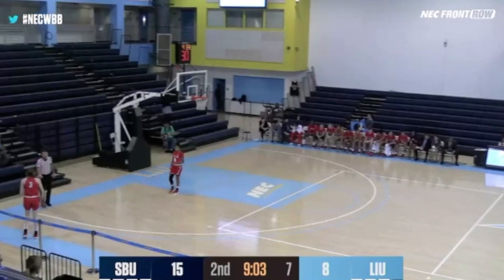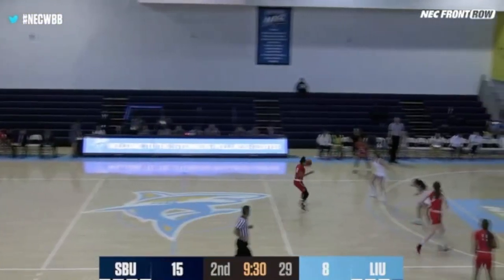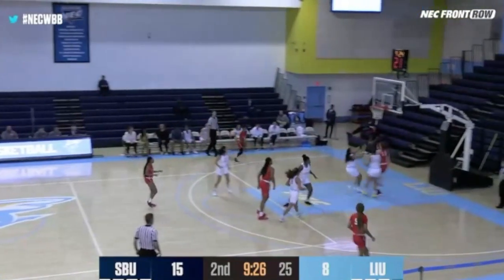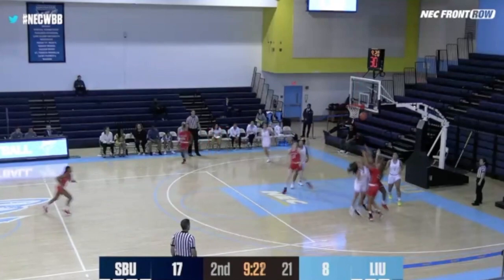So 9:33 left to go in the second quarter, and Stony Brook is up 17-8. Gigi Gonzalez now with the ball. She gets it across the timeline, gets over the right to Jonay Cox. Inside to Smith. Smith under the OGP. She goes to Gonzalez on the left wing three, and it's off the back iron, no good.